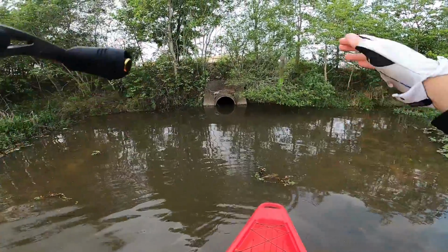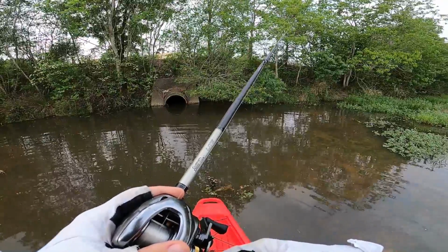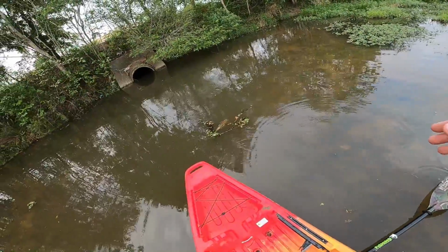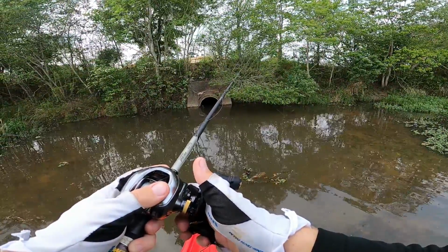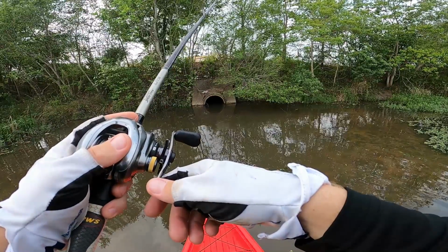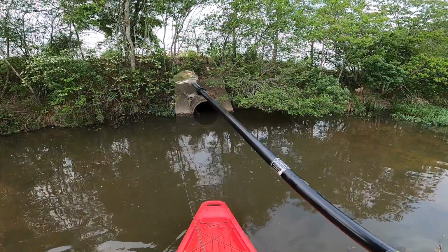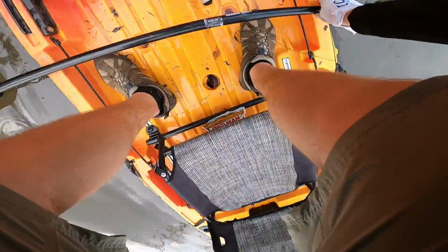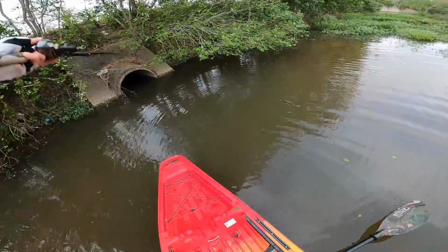I wonder if the fish are hiding in this pipe. Oh, if I could catch a fish out of this pipe, I would probably lose it. Oh, I got her in there that time. Come on, 10-pounder in the pipe, come on. Yep, definitely a shoe on this pipe. Hopefully there's not a foot in the shoe. That'd be a little creepy. Well, that'd be really bad if that was the case.